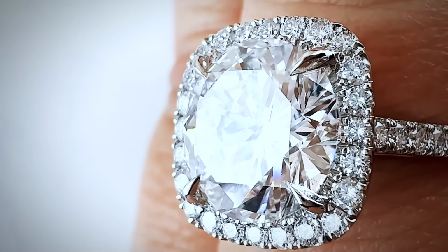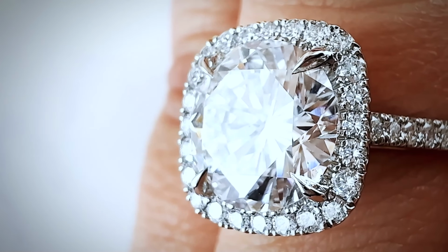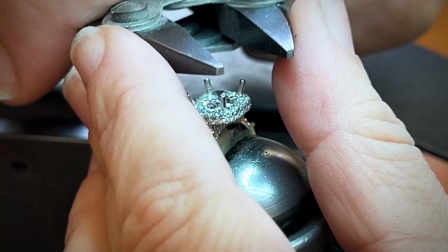It's not covering the chip for full protection, but I'm really, really pleased at how that worked out really well. It's positioned beautifully right next to it.